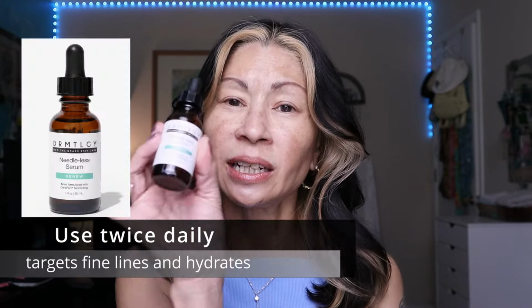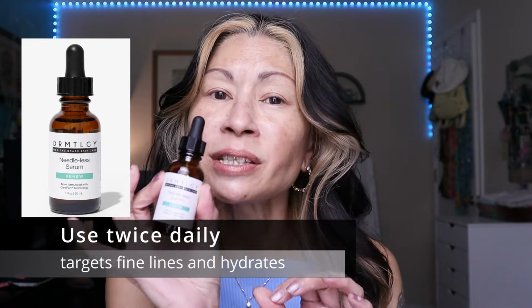Okay, so I have nothing on my complexion, just my normal skincare routine for the morning. And some of you had asked, what is my normal skincare routine for the morning? Super quick, first step after washing my face, I like to use the Dermatology Needleless Serum. This is always in my possession. I'm constantly purchasing this. It just plumps up the skin, hydrates it. It's not sticky whatsoever. I just love applying it to a freshly washed face so it absorbs into my complexion.